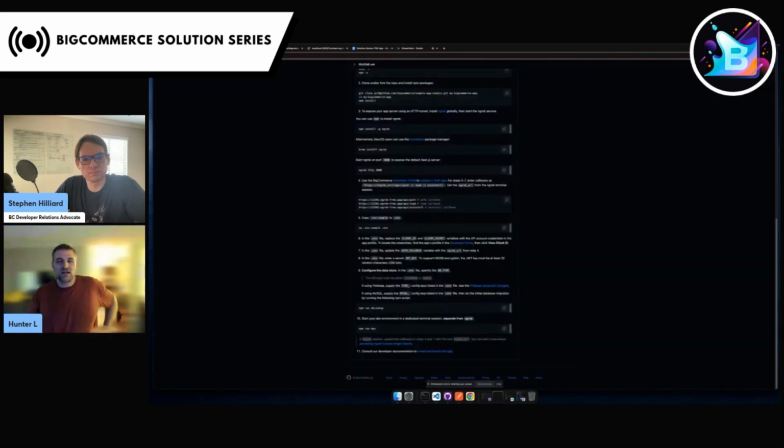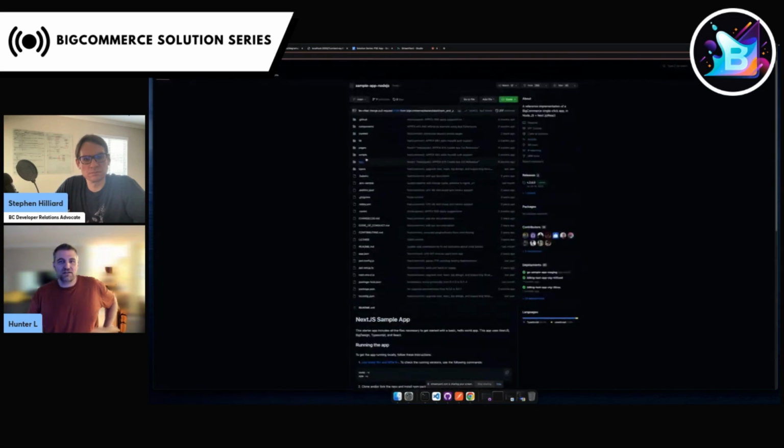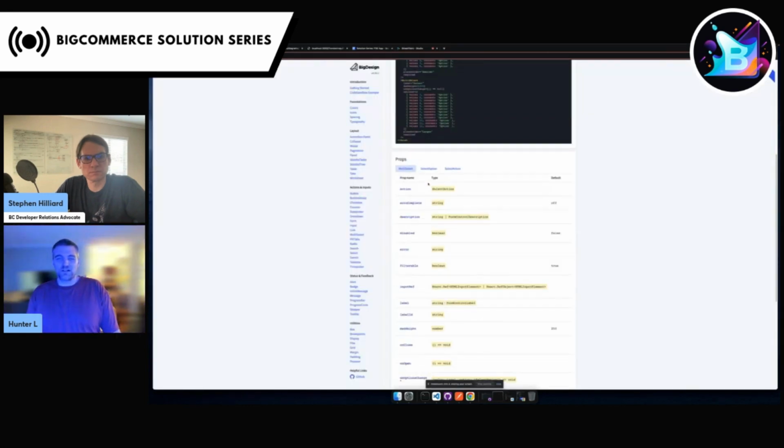And check out the Next.js starter repo, especially if your team is cool with JavaScript. You can just do full stack JavaScript. You're not dealing with a lot of wiring stuff up, and you can just focus on solving problems. So I definitely recommend these two, this starter and the Big Design component library.